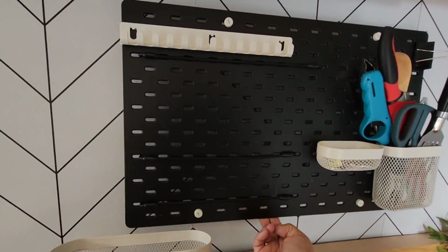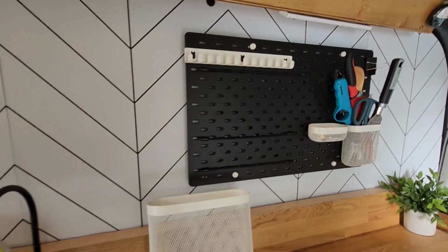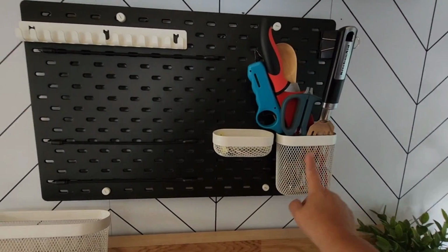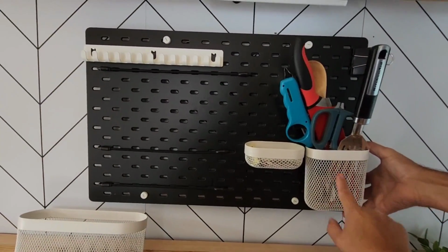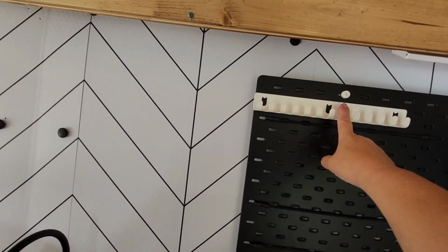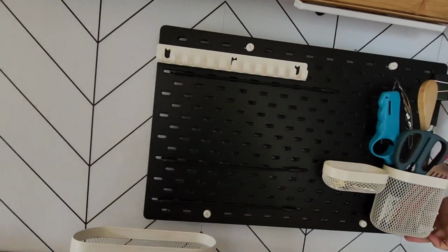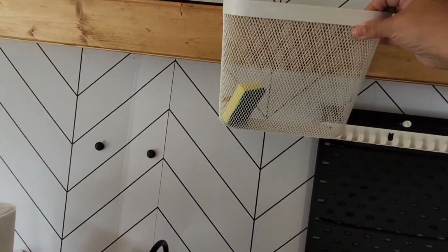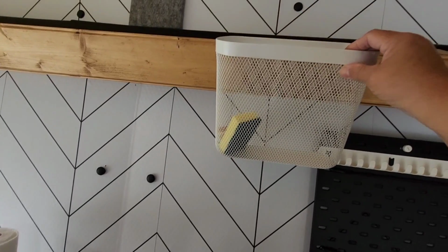This did a lot of bouncing, so we're going to secure that. I'm going to get another one of these because these were really handy. Really, really handy. This was pretty useless. We didn't use it at all, so we're going to take that away. Another one of those. We really like these baskets. We had them hanging here, and they were a great catch-all as well.